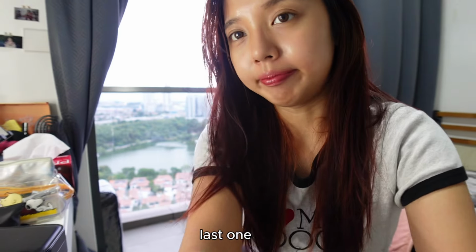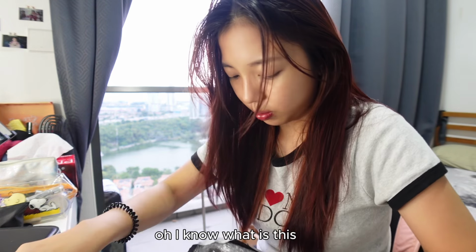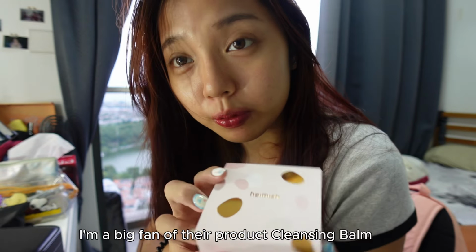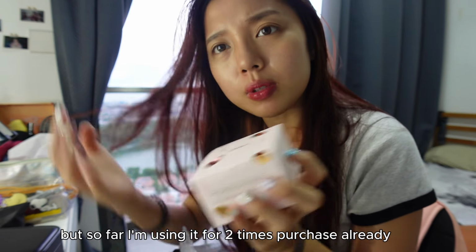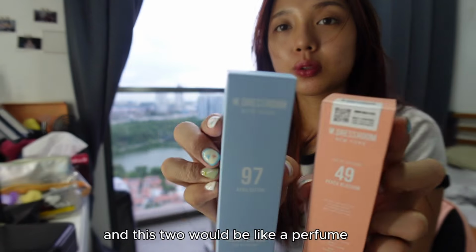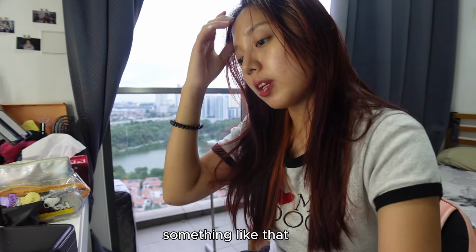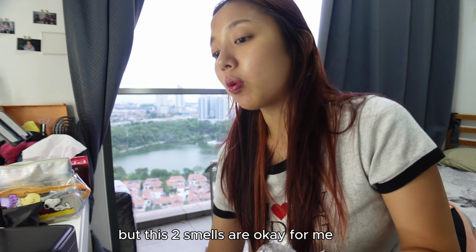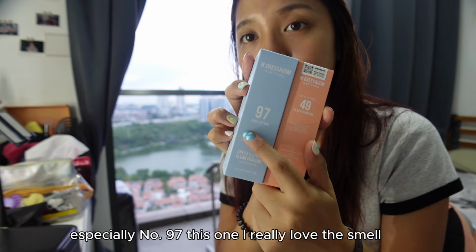Anyway, last one. This one is really big. Let's open it and see what this is. Oh, I know what this is. First thing is this hydrogel eye patch from the same brand as well. I'm a big fan of the product. The cleansing balm is also the best so far. Not the best so far, but so far I've used it 2 times already. And these two would be like perfumes. So I use them to spray the toilet or spray my coat, something like that. I'm not a big fan of perfume, but these two smells are okay for me. But so far I haven't found any perfume that is close to, especially number 97, this one. I really love it.